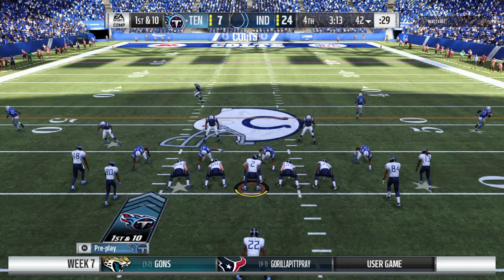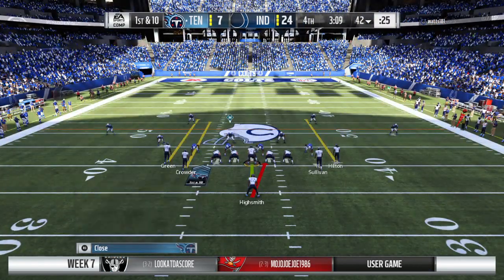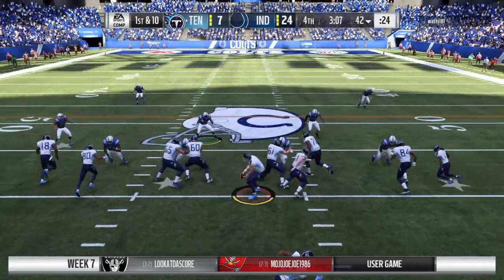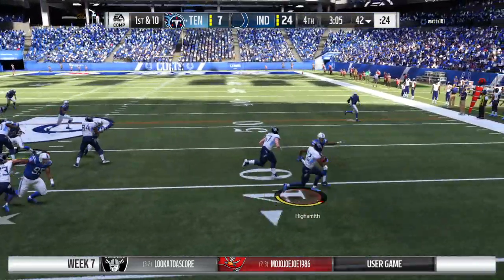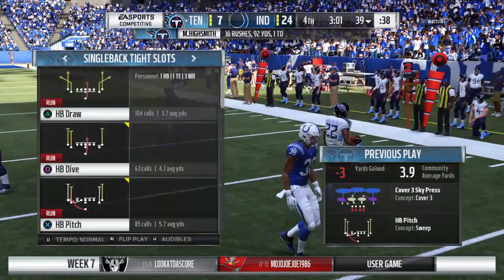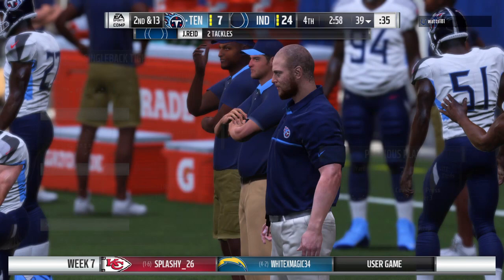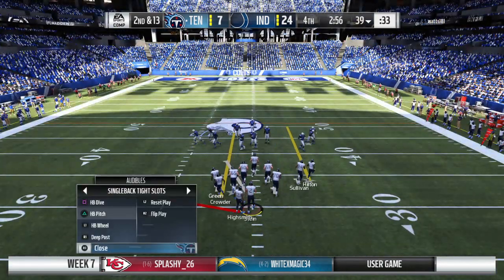Hurry up, here we go. Blue 90. Blue 90. Now they'll run it on the toss. And the play goes nowhere. Losing yardage back near the 40 at the 39. The loss of a full 3 yards, and now it's second down.